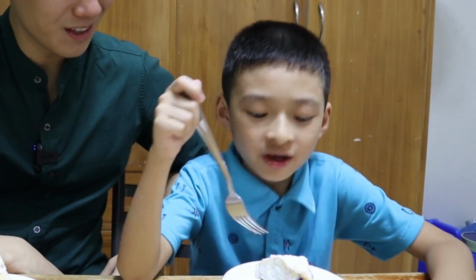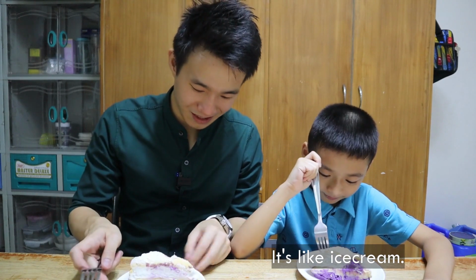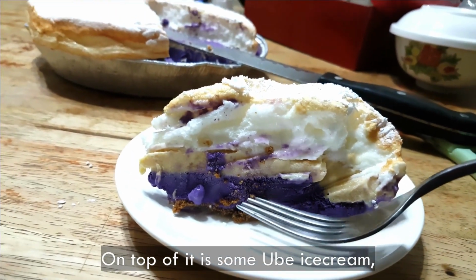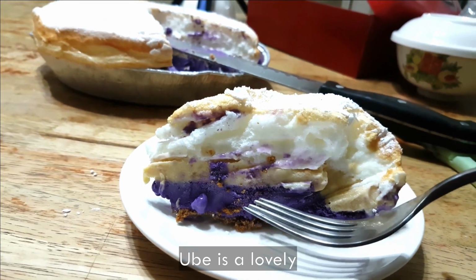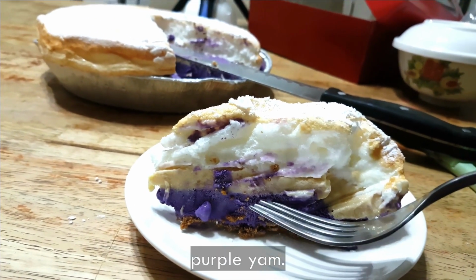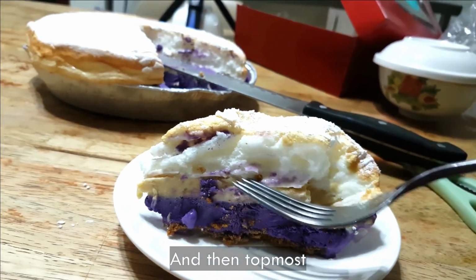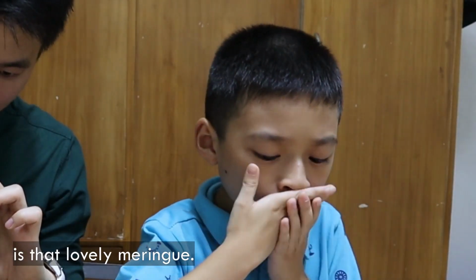It's nice, right? It's yummy. Like ice cream. At the bottom is the crushed Graham, and sa taas niya is some ube ice cream. Ube is a lovely purple yam. And on top is the brazo filling, and then sa pinakataas is that lovely meringue.